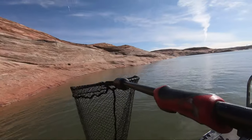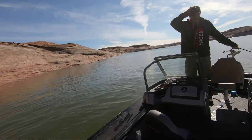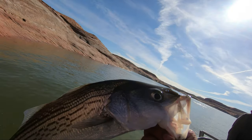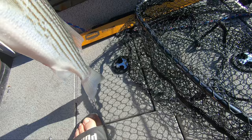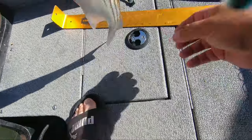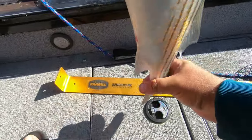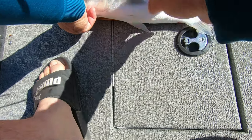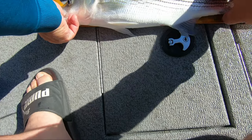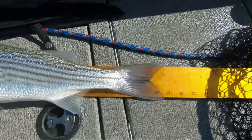Oh my god, that is heavy, Paul. We gotta make sure. Okay, we gotta measure it. Look at that. Look at the thickness of this fish. I wanna see where he measures at. That's always the most exciting part. Twenty and a quarter.